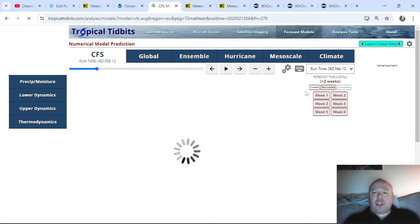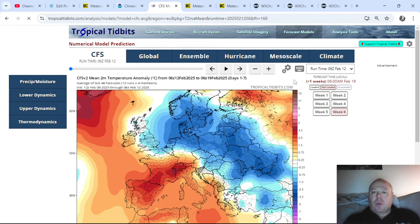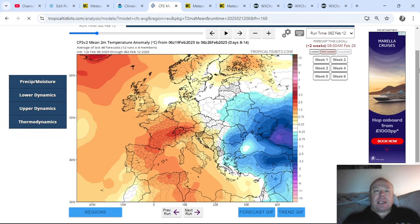What's the CFSv2 looking like? Week 1 looks like this. So it's just trying to update week 1 and then week 2. So the CFSv2 is now starting to back away from holding the cold. It looks as if the Atlantic is really going to start to win that battle here.